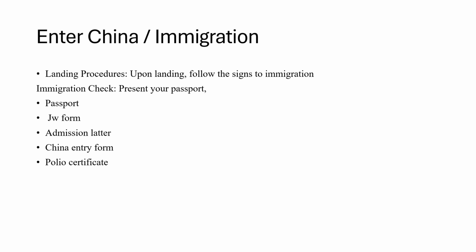Upon arrival in China, follow the signs for the immigration counter. Present your passport, JW form, and admission letter. If asked, also show your polio certificate. Be prepared to answer questions such as where you are from, if you have been to China before, what the purpose of your visit to China is, and which school you are going to. After answering the questions, they will take your picture and your fingerprints.